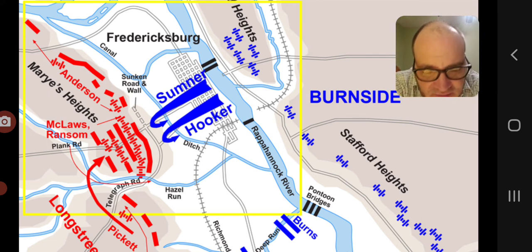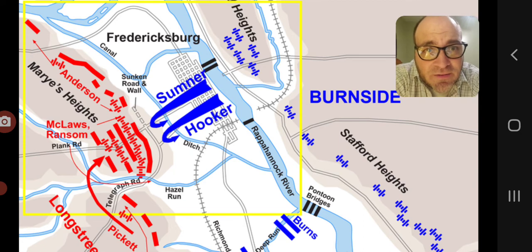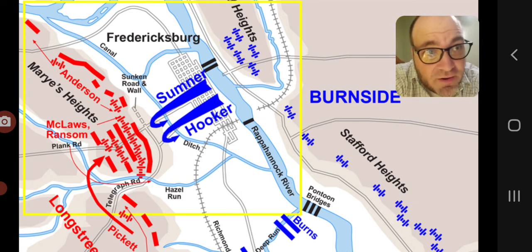And then Burnside decided to essentially do the same thing over again. He tried to set a second campaign in the middle of winter. This one took place in December. But he tried to get down there again, and he got bogged down in the mud. And so it was called the Mud March, and they had to turn around and go back.